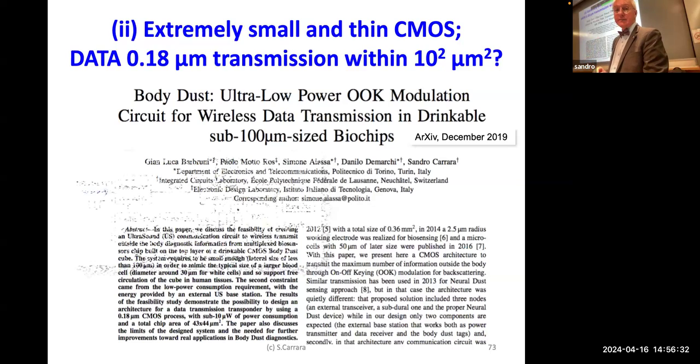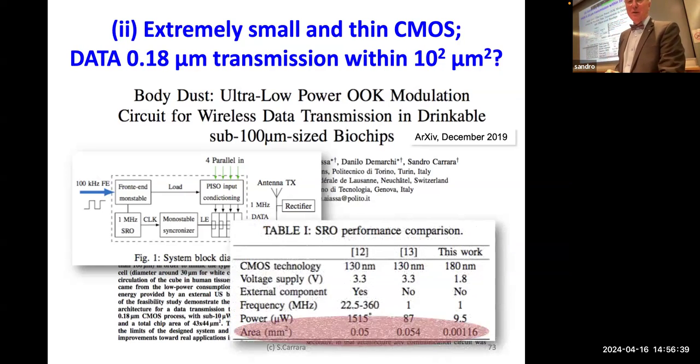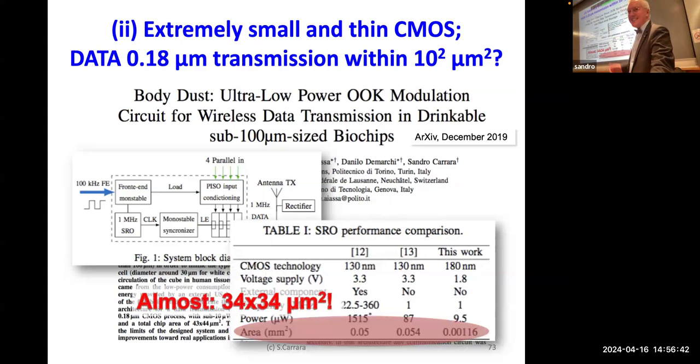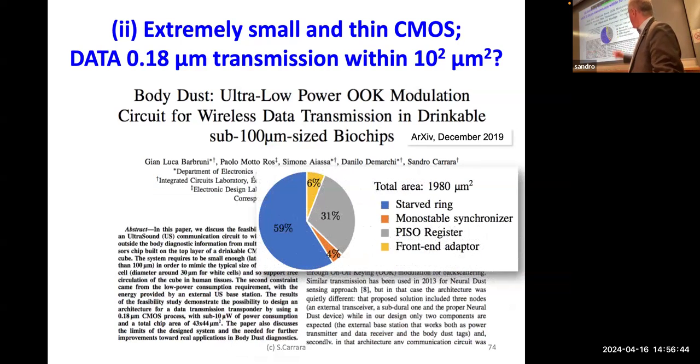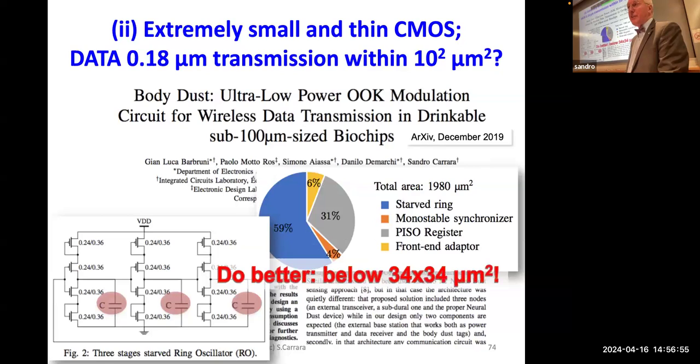What about the data link? Well, the first trial was not so successful. In fact, it landed only in an archive, never published. The problem was still too big. The reason was that the starved ring oscillator consumed close to 60% of the area. This is typically due to the capacitors that need to support the frequency. And capacitors in CMOS design are typically, when required, quite area hungry.